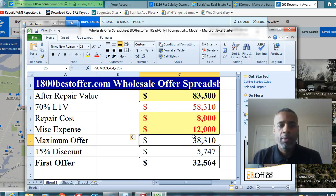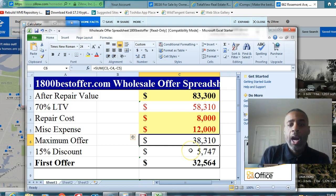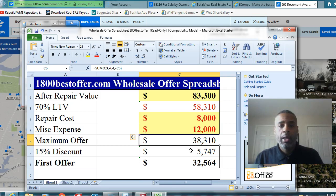At $12,000. So once you plug those numbers in, it automatically does the calculation for you, which I love. The after repair value of that property, as shown from Zillow, Total View, and iComps, was $83,000. Immediately it calculates 70% of that amount, which is what we start with. We subtract the $8,000 repair cost that we pay and a miscellaneous expense, and our max offer would be $38,000. The first offer would be $32,000.